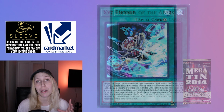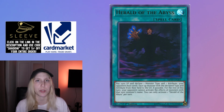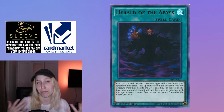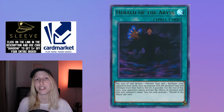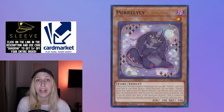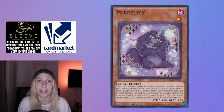And Herald of the Abyss might be a bit better because you can play Thrust and you have Herald as a target, whereas XYZ Encore, obviously being a quick play spell card, cannot be used in tandem with Thrust in particular. But with Herald of the Abyss, if they kept a quick play spell card, they can just special summon out Lily, which has the same type and attribute as Noir, and then they just send it away, and Herald of the Abyss doesn't really do anything.